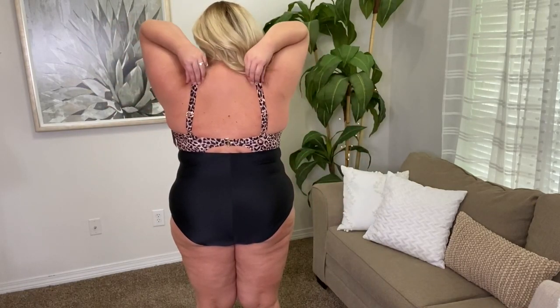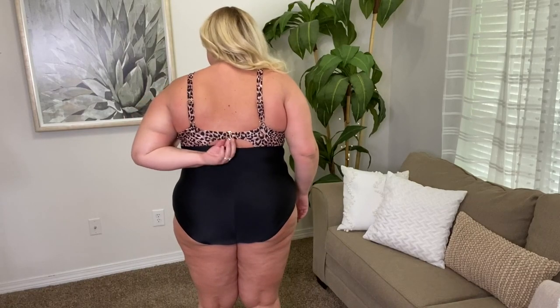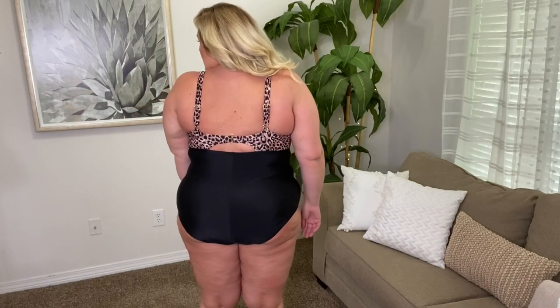Do I dance in all of them? I feel like I really like this one. And here's a look at the back. It does have adjustable straps. Just this little extra bit of detail right there.